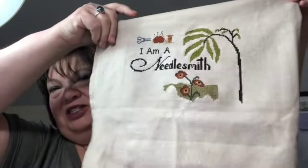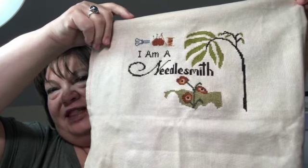And there's my stitching on I Am a Needlesmith. So that met that prompt. And now I'm going to put this away for a little while.